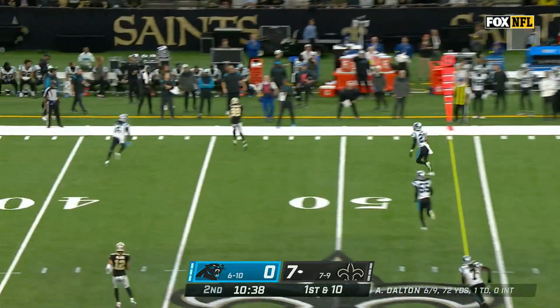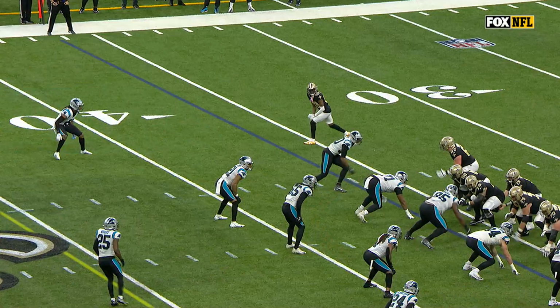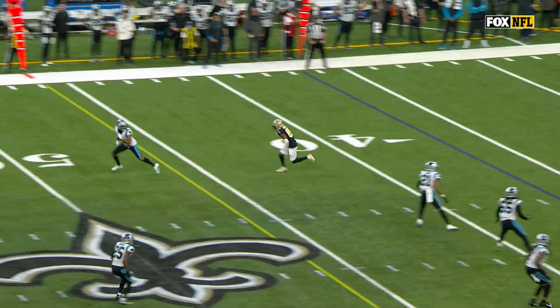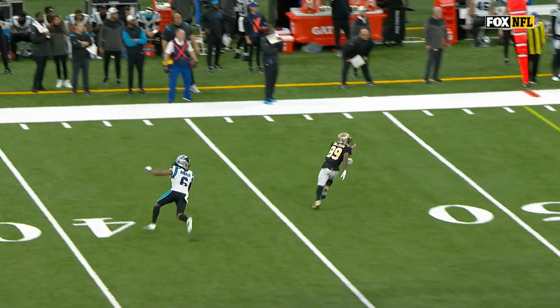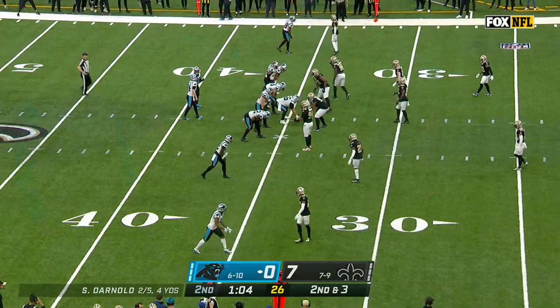Lightning bug, and there is a throw to the sideline, and it's Shaheed again. First down. They're going to play a zone, and he understands it, right? Play in front of him, take him up, break outside. Just well done. Looks easy.